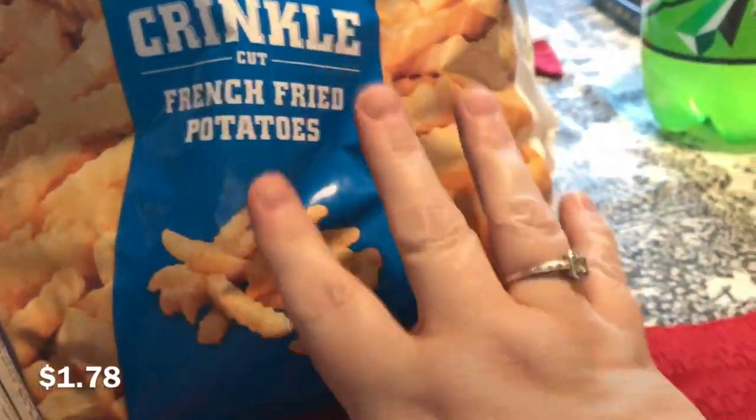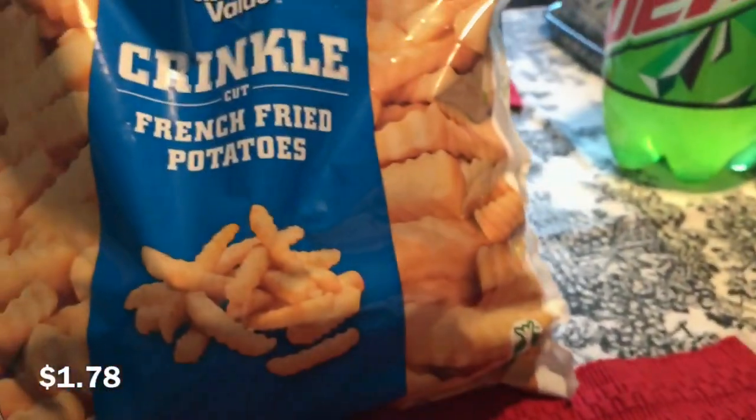Mom picked up some Great Value crinkle cut fries. They didn't have the Ore-Ida, so she was a little disappointed. She's going to try these.